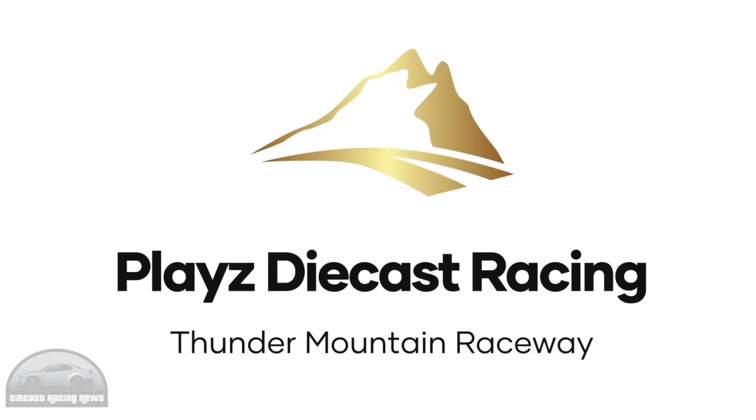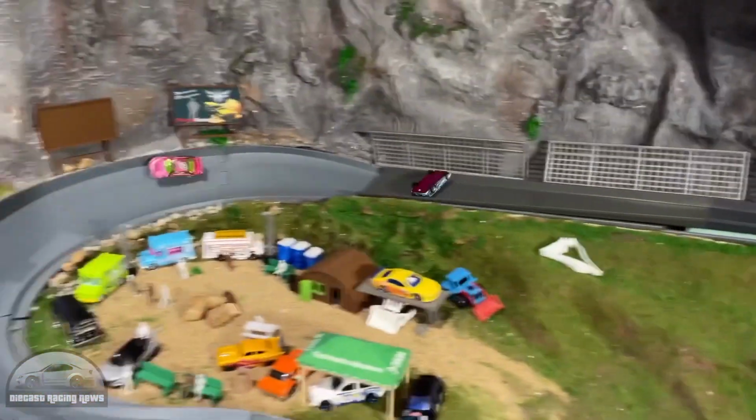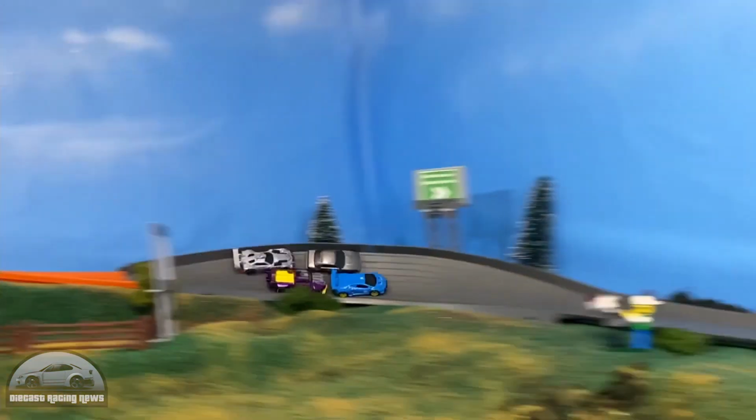And speaking of cool tracks, Play's Diecast Racing is such a cool track. Really looking forward to getting our car onto that track and trying out for his Ace High tournament, which should be coming up pretty soon. Hopefully we can do a bit better than that car that rolled in that first corner. Well, how about let's not harass the other drivers until we see how we perform, okay?